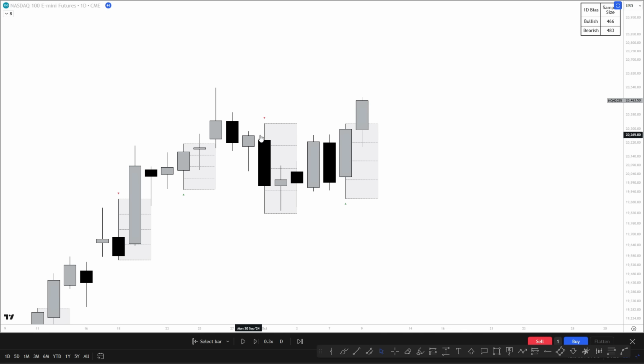Here we have another example on the bear side, but this one actually we got a reaction, but we did not make a lower low. So this would count as a fail.